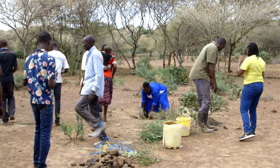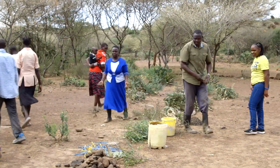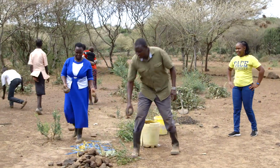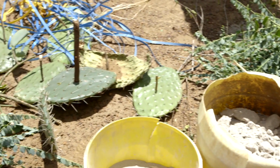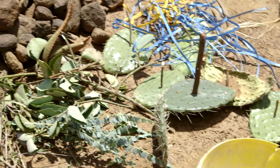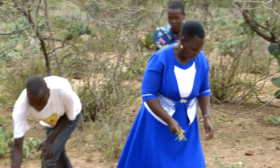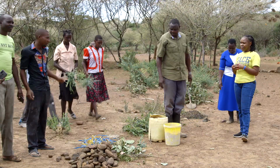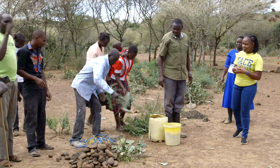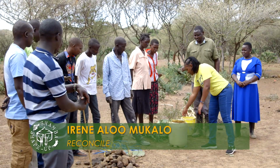That's right, Tony. I'm here with Reuben, Florence, and some of their fellow pastoralists. They will show us how to map community resources using these leaves and cut branches. Communities have to first map the land to best know what resources they have and where they are. To explain all this, Irene Alo Mukalo, also from Reconcile, is helping us.